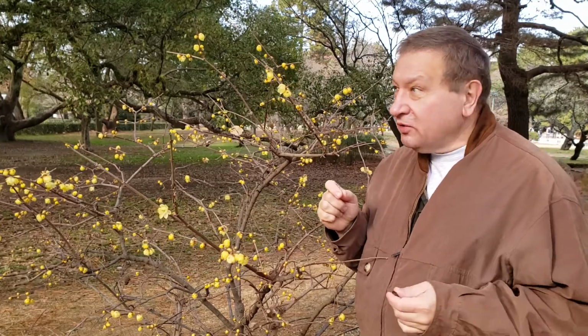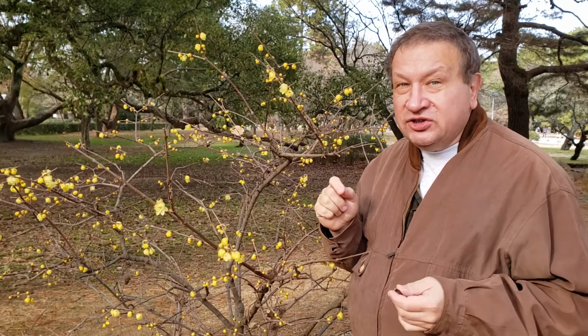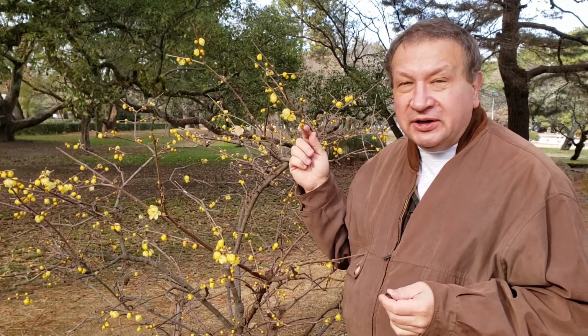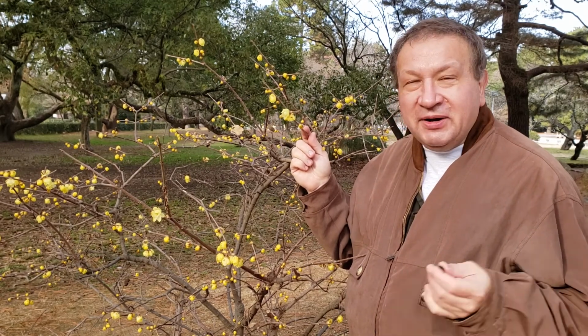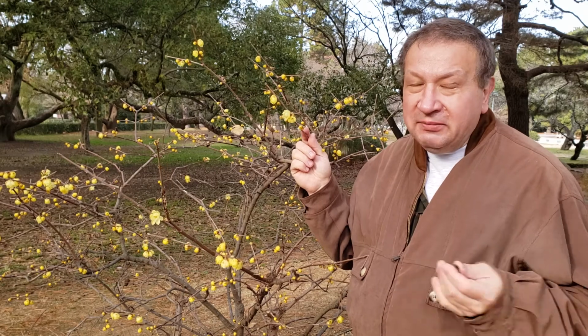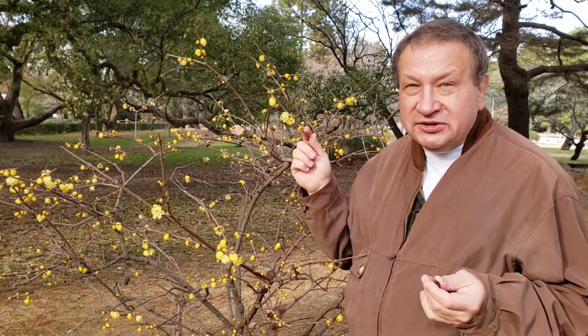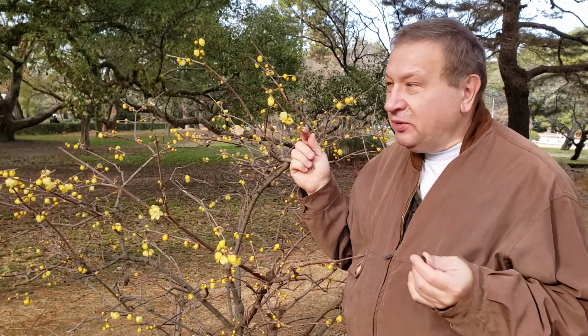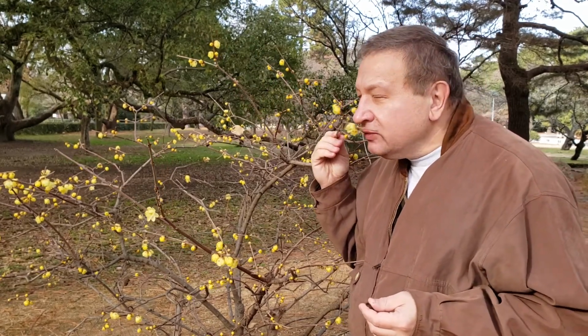Hi, I'm in Kyoto, not far away from Imperial Palace. It's right here, and today is January 16, and this is the first flowering plants in 2020. Chimonanthus praecox. Chimonanthus means winter flower in Greek, and praecox is early, so it's early winter flower. Chimonanthus praecox with beautiful odor.